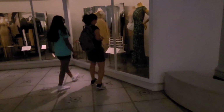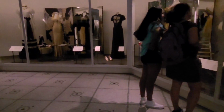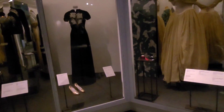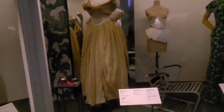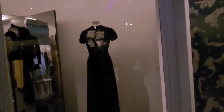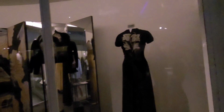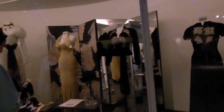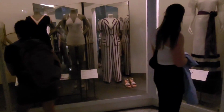What's occurring over here? These are tiny. Look at that. That jacket is so beautiful. Wow. Little shoes. Look at the embellishment on it. Just such workmanship. Oh, yes. This is a look.